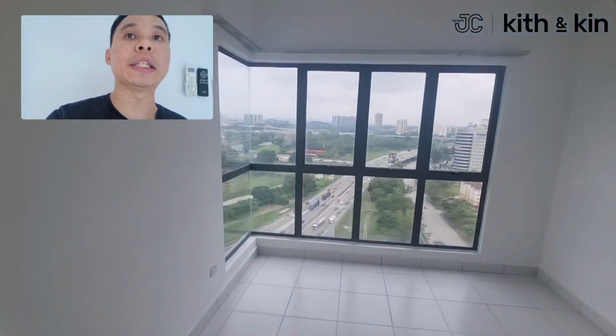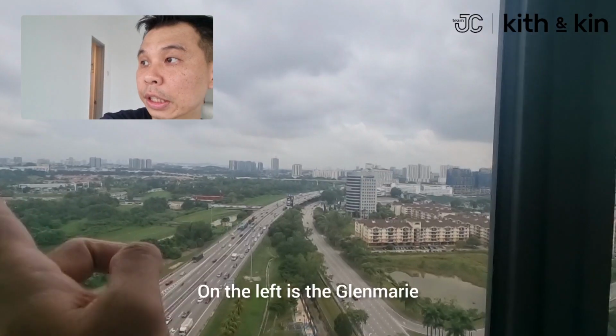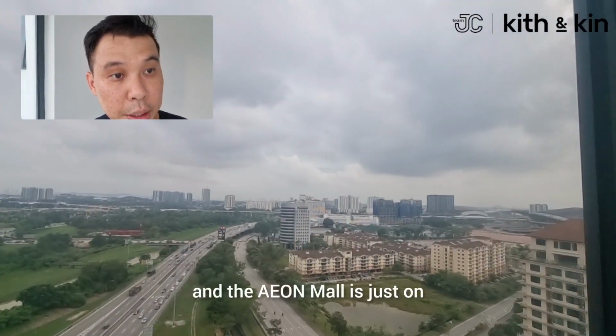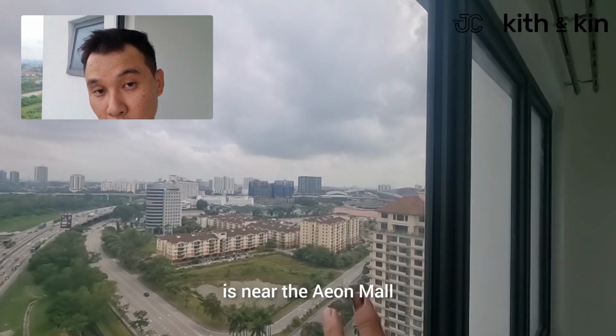So as you can see, the master bedroom's view is open, overlooking the central Shah. On the left is the Glen Mary, and straight is section 13, and the Aeon Mall is just on that side. And LRT Line 3 Shah station is near the Aeon Mall.